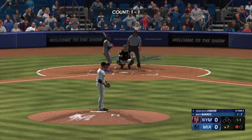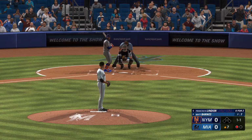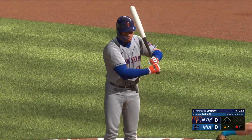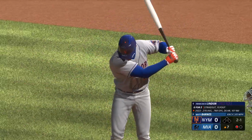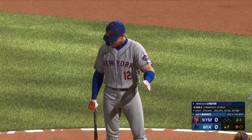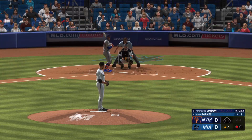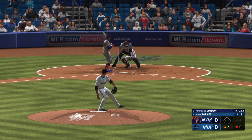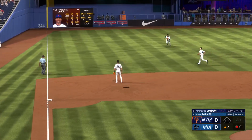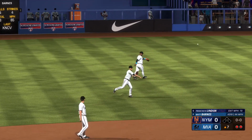Francisco Lindor comes up to the plate. Next pitch downstairs. 2-1. Well, no base hits in the series for him so far, and it's clearly been a rough one. You just hope he's not pressing too hard because that just compounds things. It makes the slump even longer. Never seems to help. Never helped me. Righty to the plate. Popped up. Wendell on the move. He makes the catch, and there's 2 down.